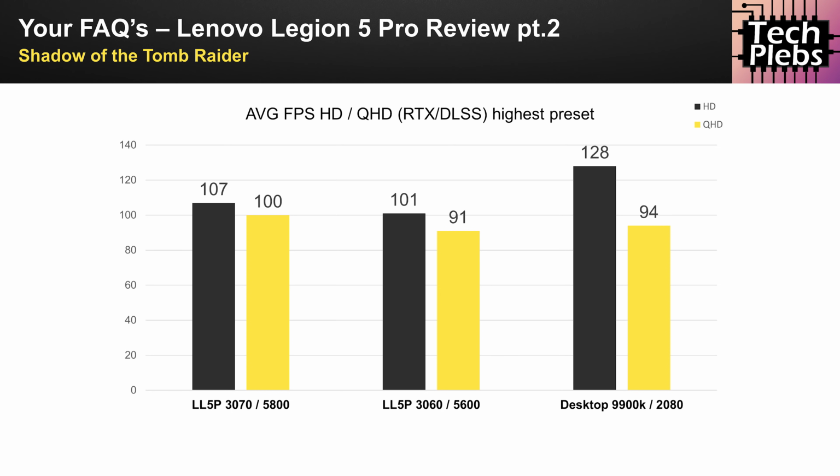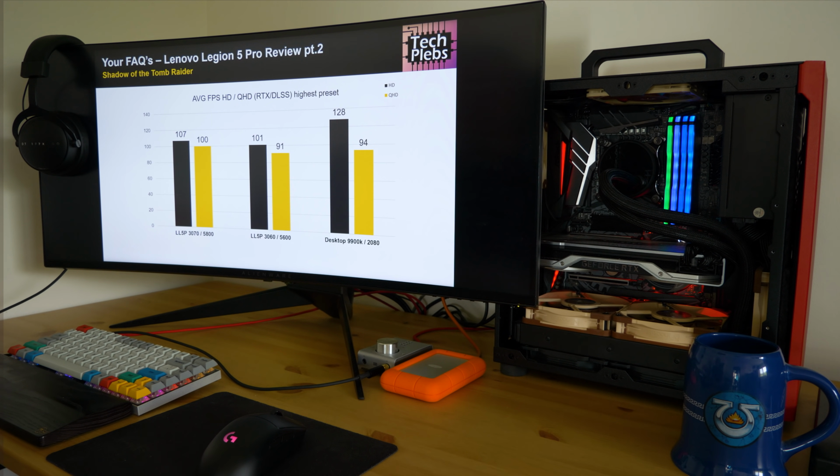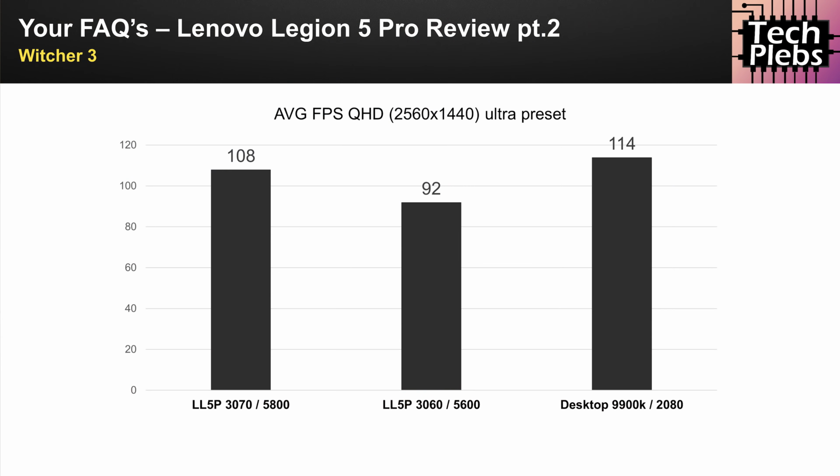Now, what is notable here is that pretty much the Legion 5 Pro with the 3060 is still in the same league as the Legion 5 Pro with the 3070, again indicating overall great performance and a great result at that. Now we move on to one of the classics, which is The Witcher 3. So what we can see here is that I loaded one of my saves that I've had, and what we ran here is the QHD resolution at Ultra preset just to show basically after 10 or so minutes what is the average frame rate, or what is the frame rate ticking at, so to speak.